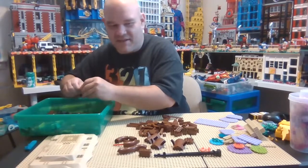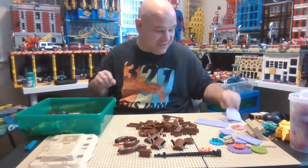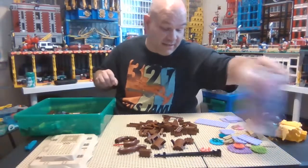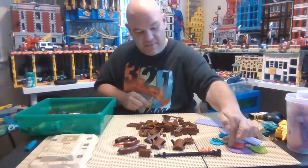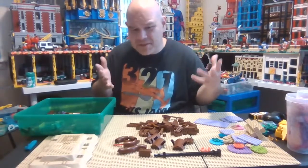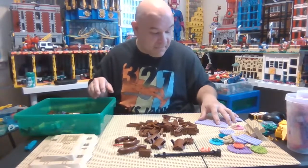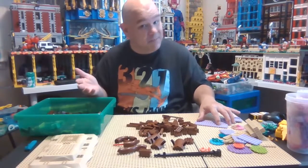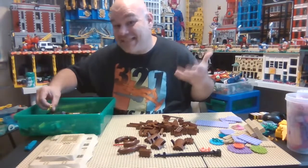Ah, too much soda. Oh, I have not forgotten the lavender. We've got lavender action right here and right here. Mostly this is light lavender with just a hint of medium lavender. You know, medium lavender is my more preferred. It's right there tonally for me. But light lavender has its place. It really does. It's a really nice accent color, you know?